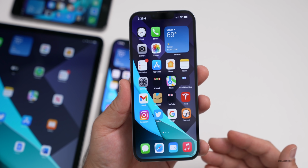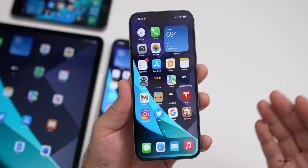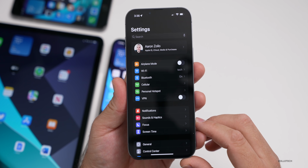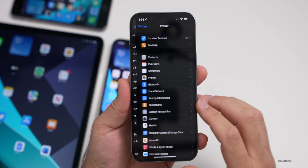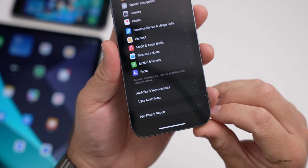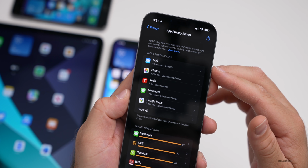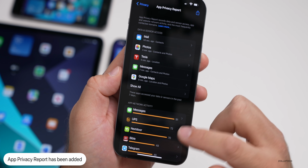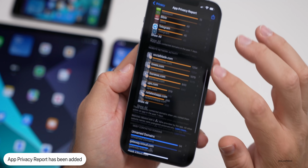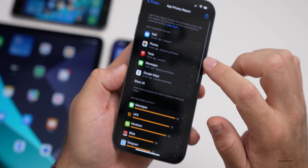Now, as far as new features in iOS 15.2, there's something that we've been wanting for a while that they finally added, and that is App Privacy Report. So if we go back to our settings, under Settings, scroll down to Privacy. Under Privacy, scroll all the way to the bottom, and we have App Privacy Report. Under App Privacy Report, it will show us data and sensor access, network, app network activity. We also have website network activity. We also have most contacted domains, and we can see all of the information.